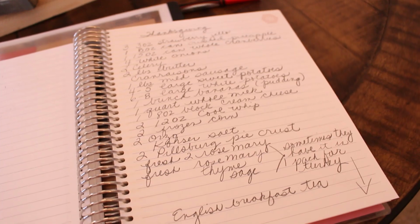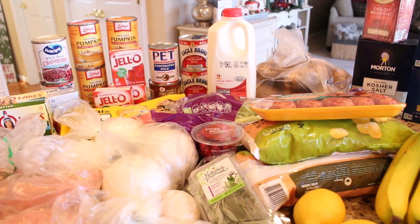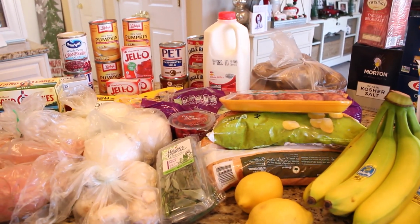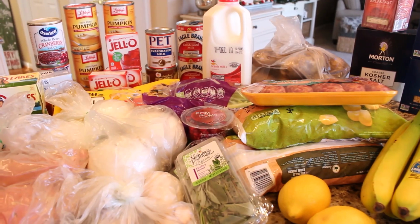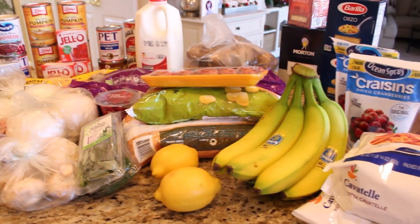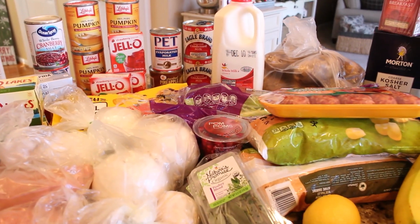and I will be back to share with you my grocery haul. So this is what I hope to be the last grocery haul before Thanksgiving. I still have a few things that I might be sending somebody out to the store for, because we are going to be having a pie day get-together on the Friday after Turkey Day. So there might be a few things I'm going to need, but in general, this is everything that I will need, plus the turkey, which is downstairs in the refrigerator for Thanksgiving.